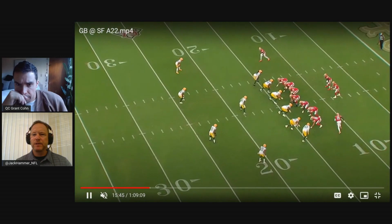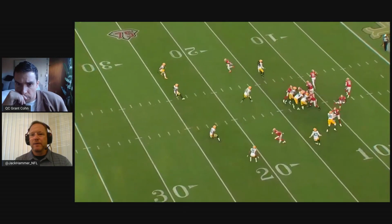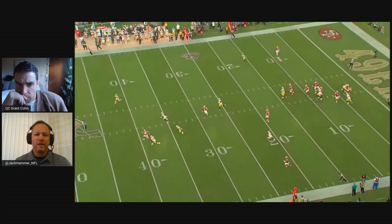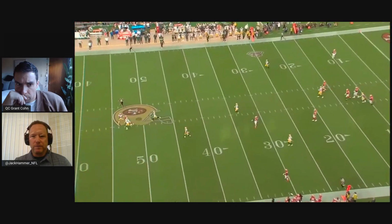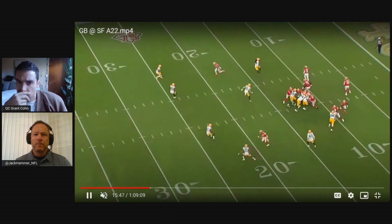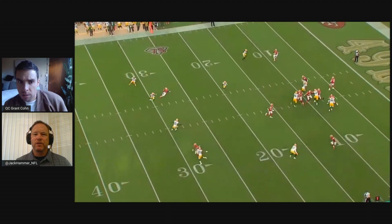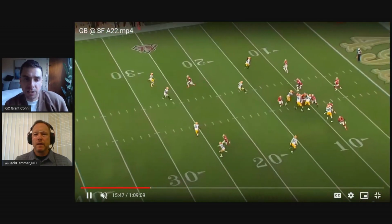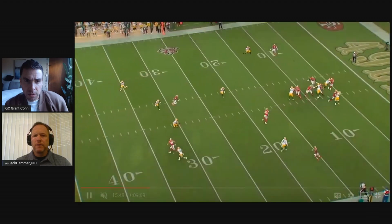Yeah, man, this is the interception. I've seen a lot of talk about this one on Twitter, and people are saying that he should have thrown the ball to Dwelley, but he throws the ball to the right spot. There's just nobody. Watch the backside corner. There's nobody holding him over there. Again, it's a design flaw.